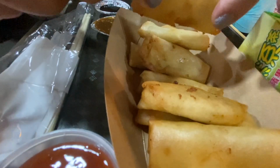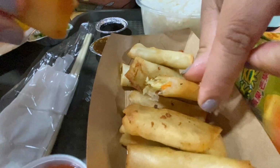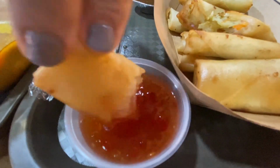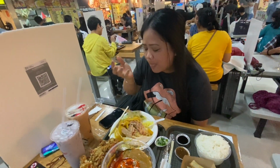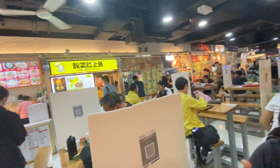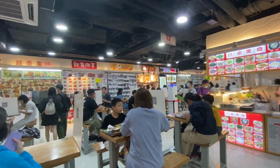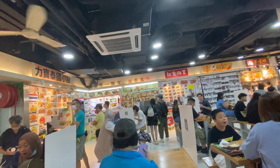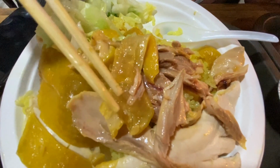And this, the vegetable spring roll. Wow, crunchy. And this is the sauce, chili sauce. Good. So happy. The food is so yummy. Wow, crunchy. Somebody said this one is good. It's good to eat. I can tell na oo naman talaga, I see.